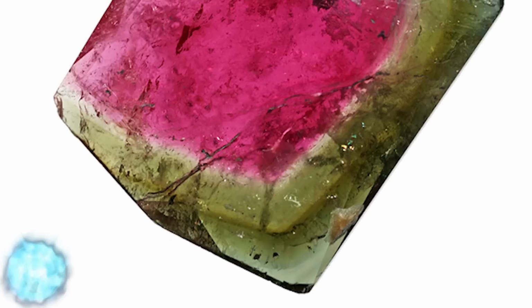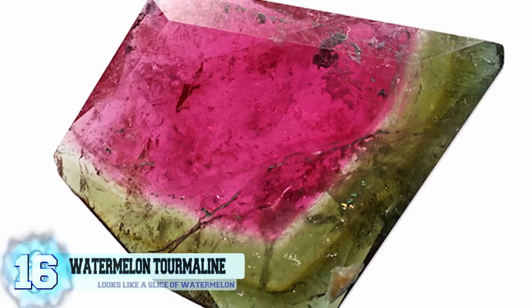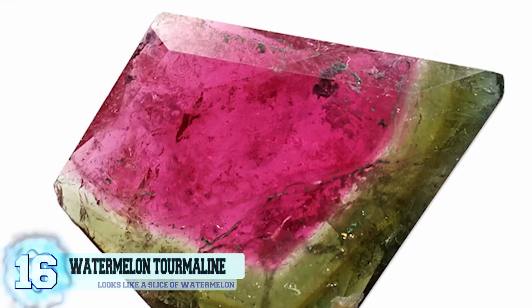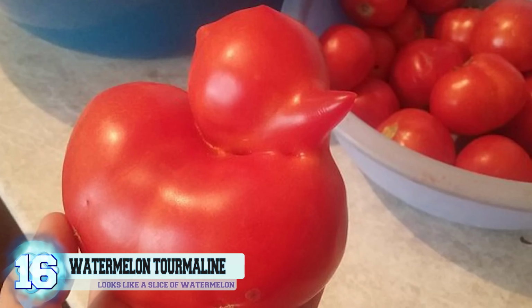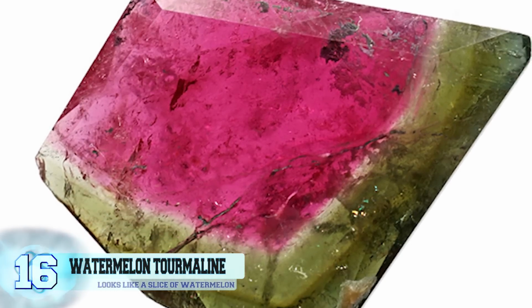Number 15, watermelon tourmaline. It's amazing that in nature, there are things that are able to perfectly mimic the appearance of something else that's already established, like a tomato growing in the shape of a duck. This specific tourmaline looks like a juicy piece of watermelon. Bet you want a piece of watermelon now, don't you?